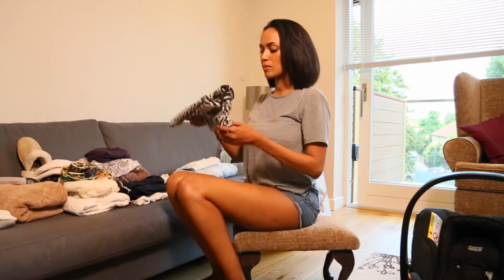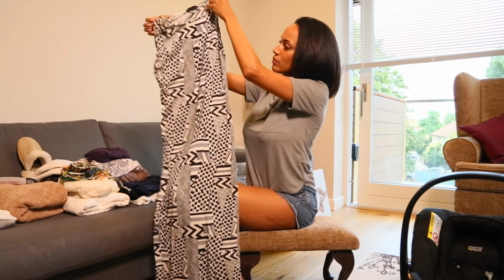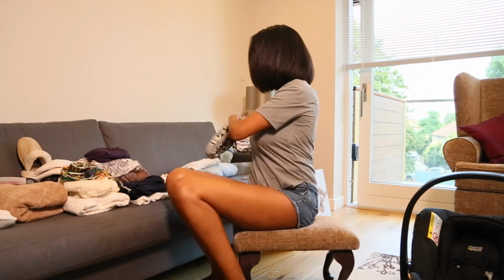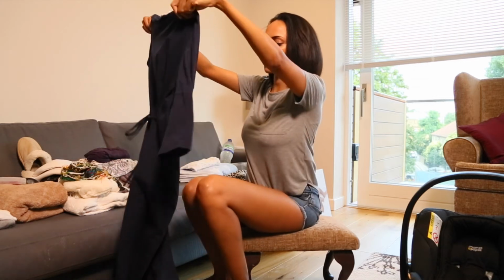Now I took something similar to this, which as you can see, doesn't have easy access to feed your bubba, so make sure you take something that you could easily feed in. I got this online from Jojo Mum and Baby. It's a really cool shop.